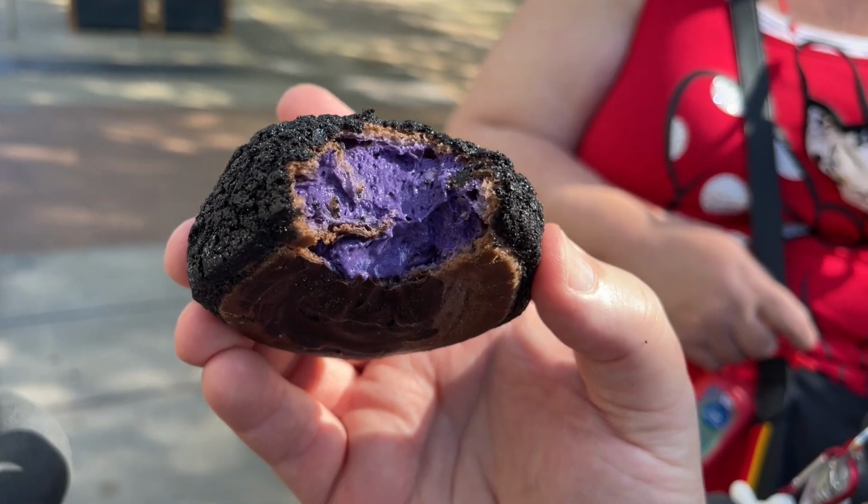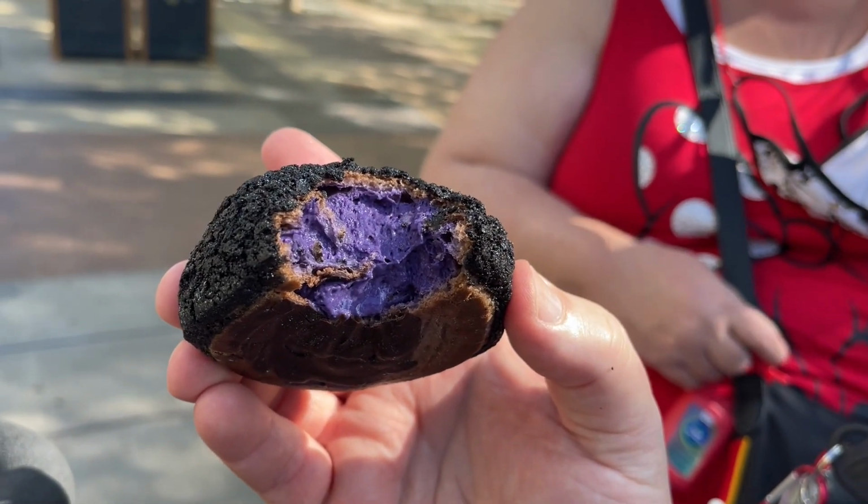It looks really bad, but it tastes good. Shouldn't be eating black food. Show the inside? Bleh. Oh, I'm sorry.